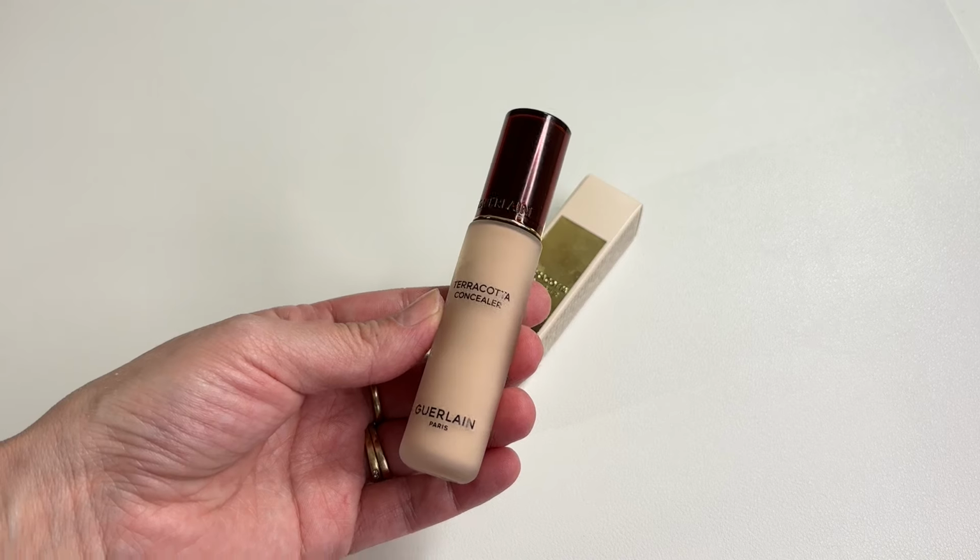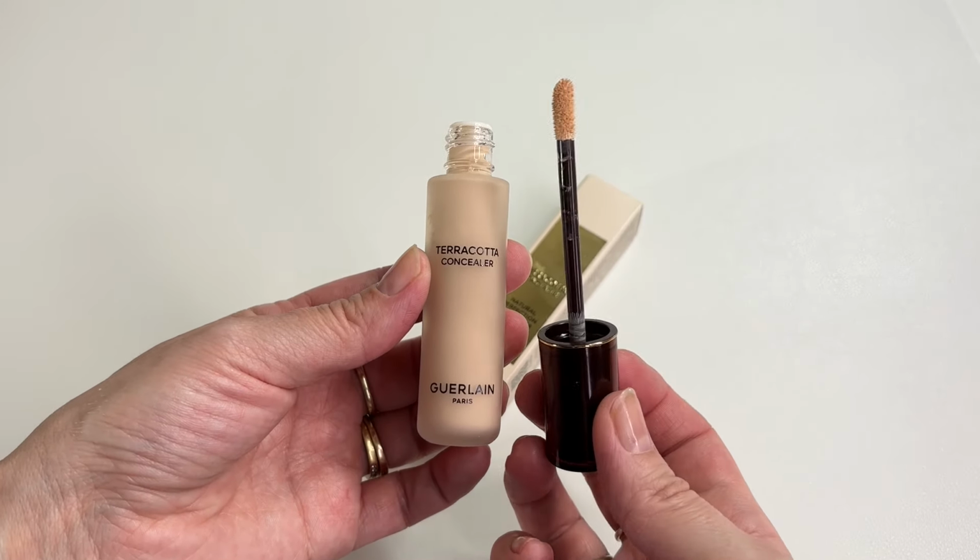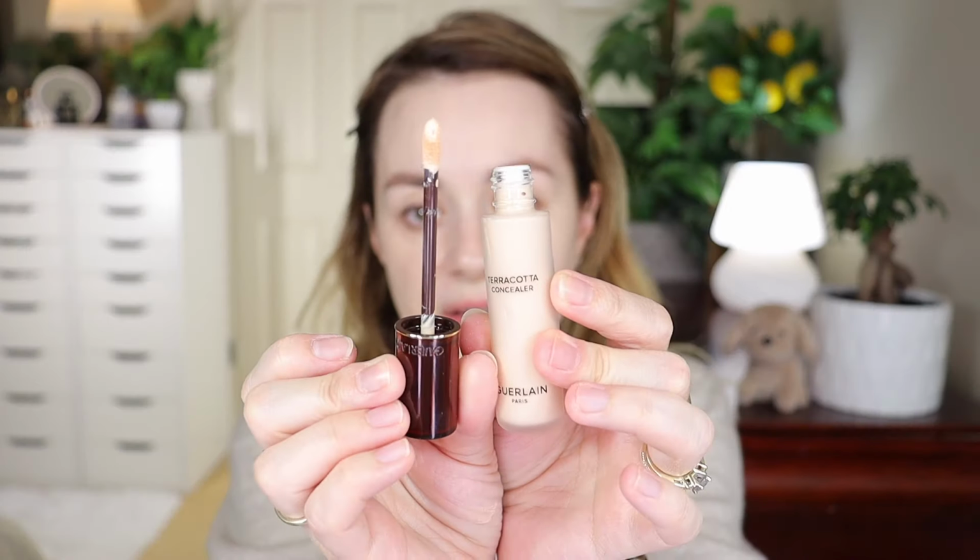Okay, so let's go into the concealer. The concealer I'm using is the Guerlain Terracotta Concealer. This is supposed to be a 24-hour wear, no transfer. I got mine in the shade 0.5N. This is what the doe foot applicator looks like. I can probably wear it even all over the face.